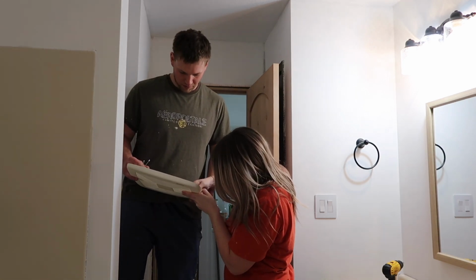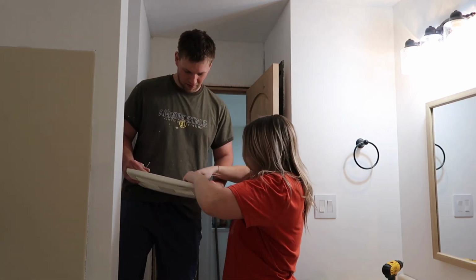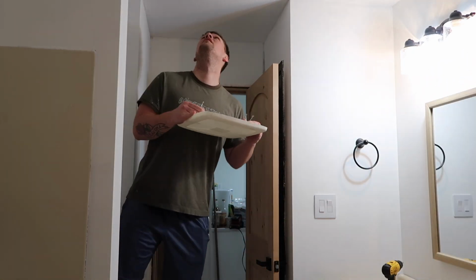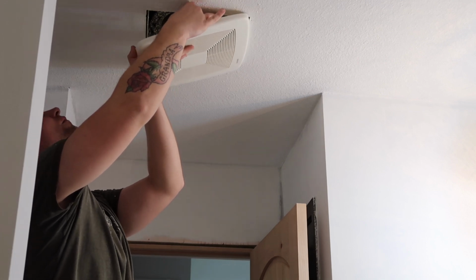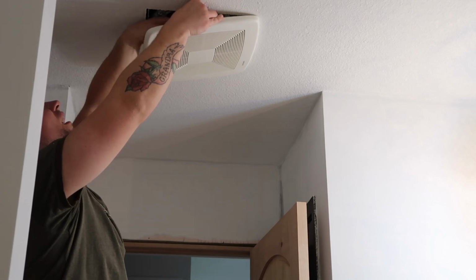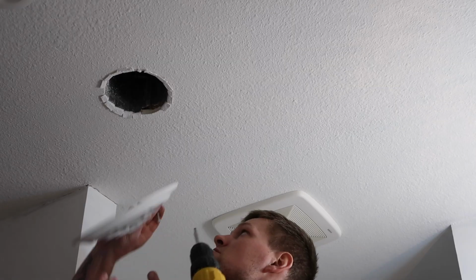And now that we officially have the ceilings painted, we can finally install our fan cover, the ductwork cover, and also install a new flush light over by the shower. I'm not sure if you guys saw from the initial before span, but we just had a nice hanging light bulb.